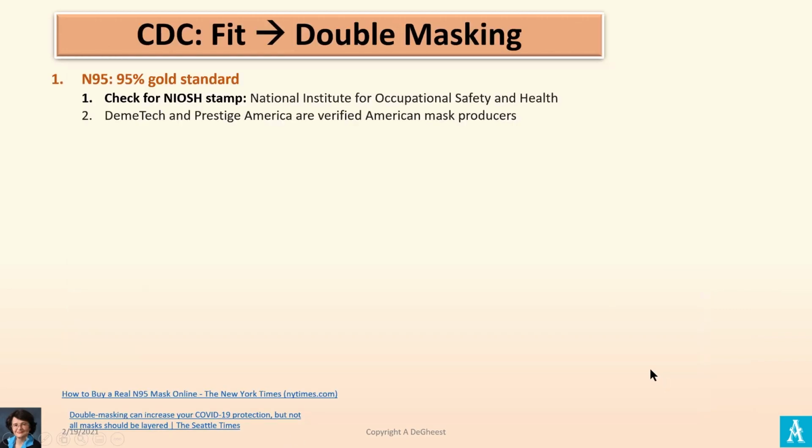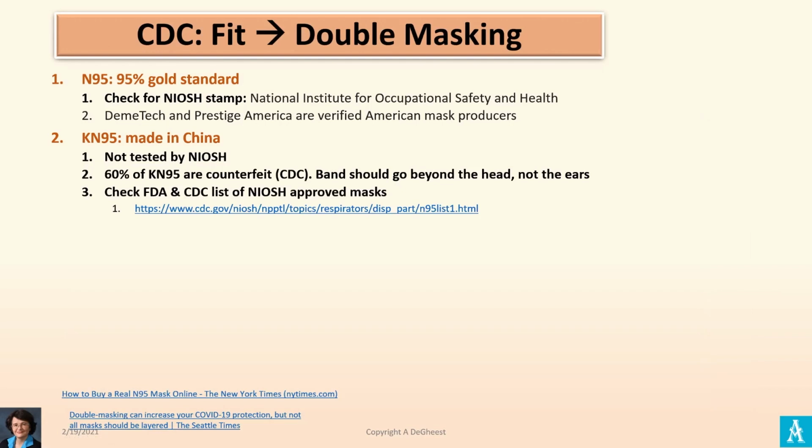So the CDC now is coming up with things we've been talking about for the last several weeks, which is N95 is the gold standard. You should be looking for the NIOSH stamp. I'll show you a picture of it. That shows you it's been approved and meets American standards.